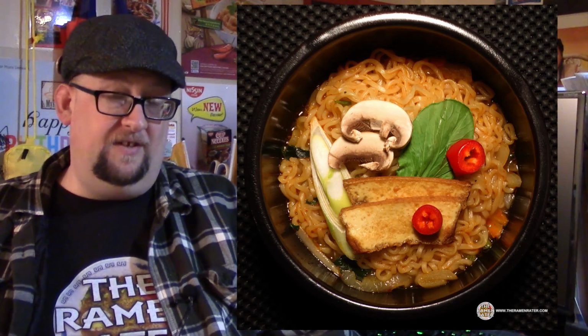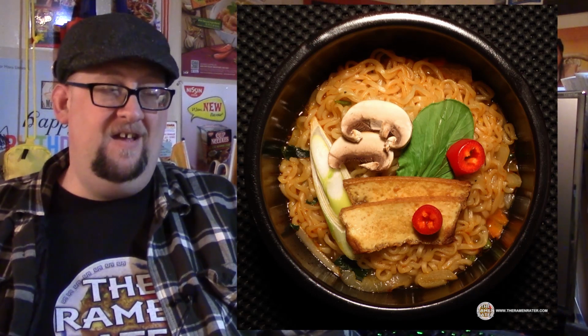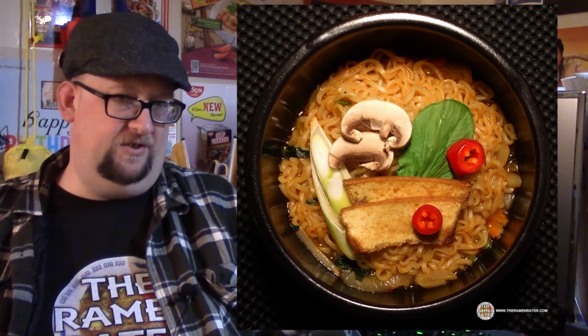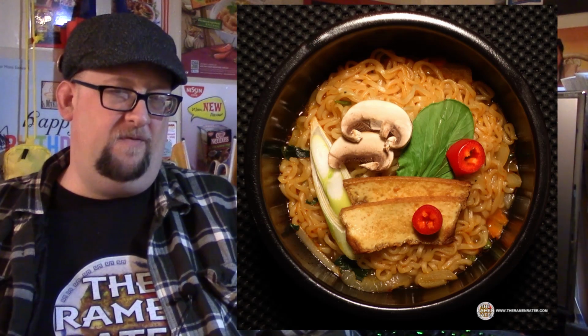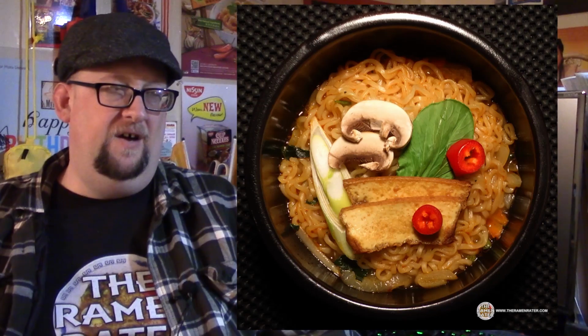This one will definitely be in big Korean grocery stores. It should also be in some of the more international Asian groceries that are geared towards multicultural. But this is more of a big Korean grocery kind of deal.